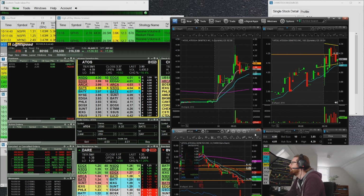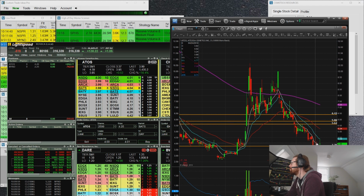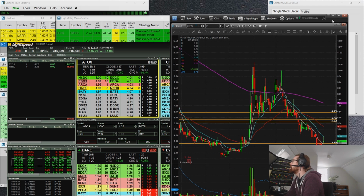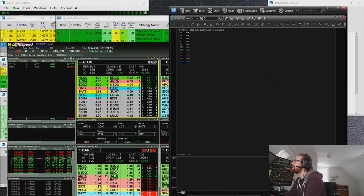The problem, and I knew this was going to be a problem on this one, is that the daily chart just wasn't really strong. And what we ended up doing is tapping the 20 moving average almost to the penny. You see how we hit that level there? So, that's always tough when you run into those resistance points because they just really slow down the momentum. So that was ATOS, and then MYND.